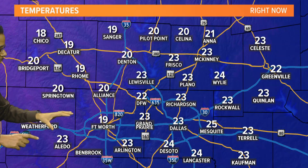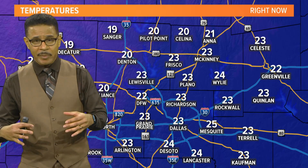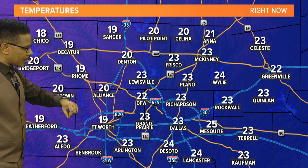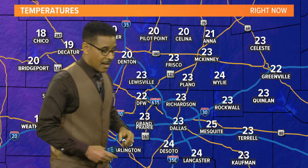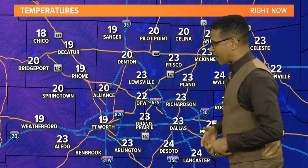But let's talk about the temperatures. They are going to stay quite cold. So if you're hoping this melts sometime soon, it certainly won't be today, won't be tonight, won't be tomorrow either, as we may barely get above freezing as we head into tomorrow. You see those lower 20s out to Lewisville, Denton, DFW at 22 right now, Denton down to 20, 19. These are the actual temperatures out across our area now. So temperatures have actually fallen a little bit from this morning, and we're really not going to warm up much more at all for us.